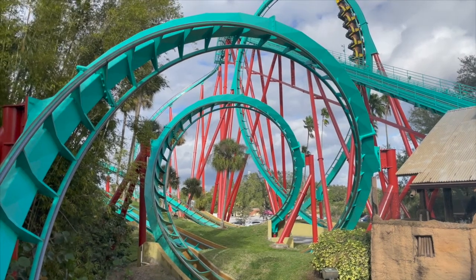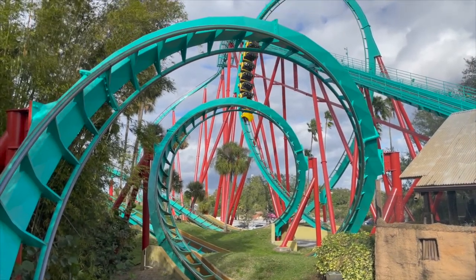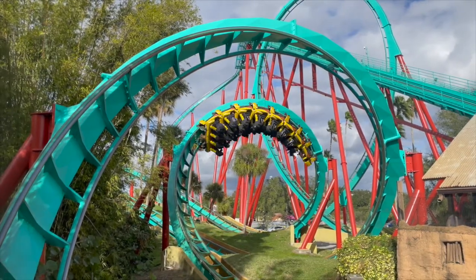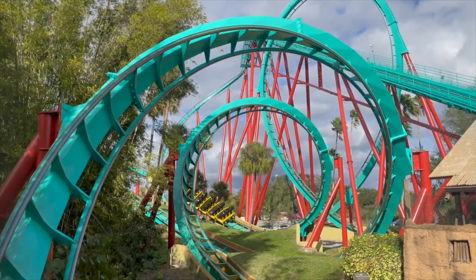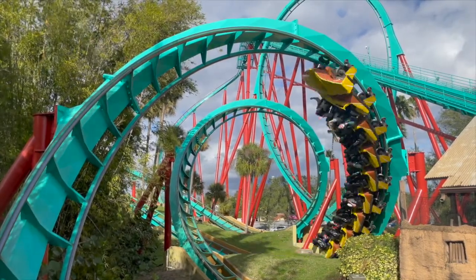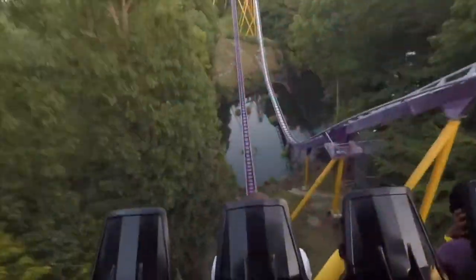The 1993 B&M Looper at Busch Gardens, Tampa, named Kumba, is one of the more photographed and videoed coasters out there because of the access they give you to all the elements. But I have a different view for you.